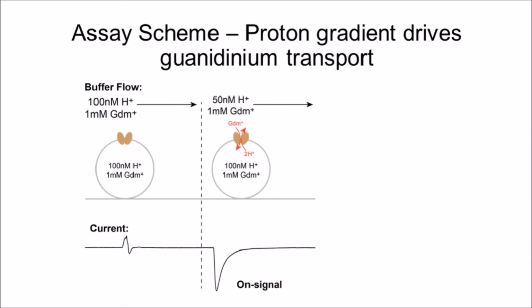Then for our activating buffer, we apply a proton gradient. So here we have a 2-fold outward-facing proton gradient. But under these conditions, we don't have any guanidinium gradient. As I said before, there are 2 protons coupled to guanidinium transport. And so this forces 2 protons out, guanidinium in, which means that there's a net charge going out of the liposome, and so you get this negative signal. This is exactly what we expect.